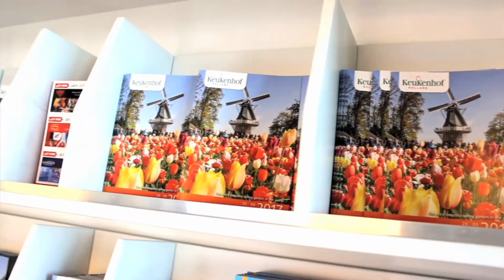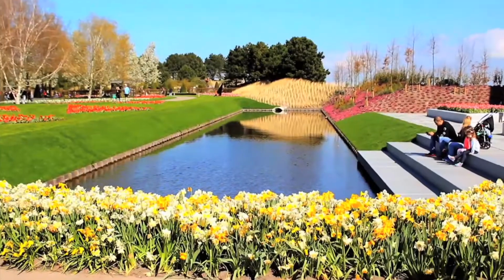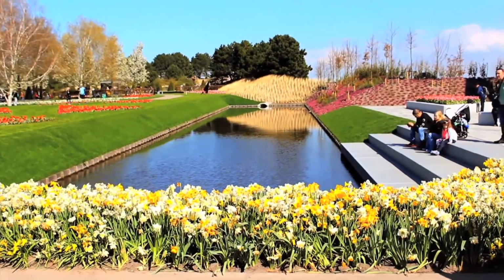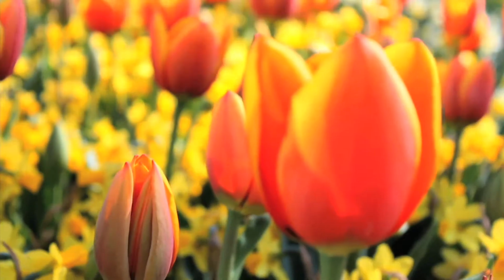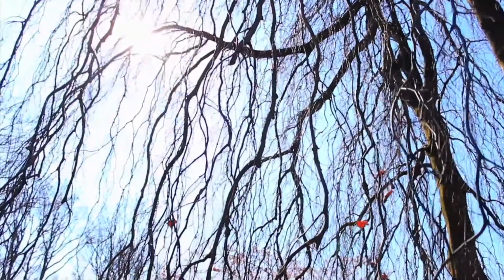Known as the Garden of Europe, Keukenhof is one of the world's largest flower gardens. People from all walks of life come to explore this amazing park located in Lisse, Netherlands. Over 7 million flower bulbs are planted annually, and you can see over 800 varieties of tulips and other flowers while you're there.